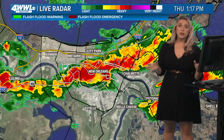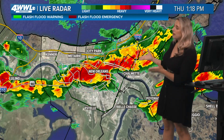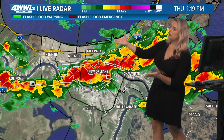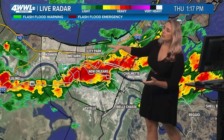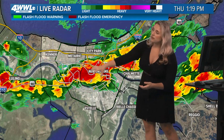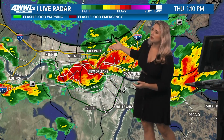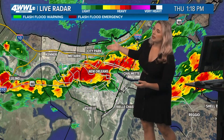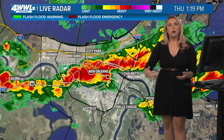So if you're just joining us now, it is 1:18. There is a flash flood warning for the city of New Orleans and for parts of Jefferson Parish. It's this green blinking box that includes Orleans Parish, parts of Jefferson Parish, and St. Bernard. As this batch of heavy showers moves in over the metro area, we've got some lightning within the thunderstorm as well, and some brief gusty winds.